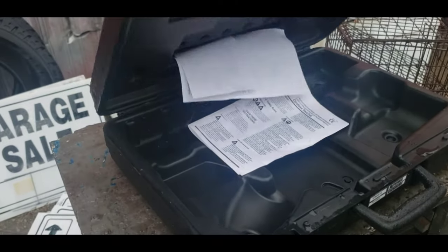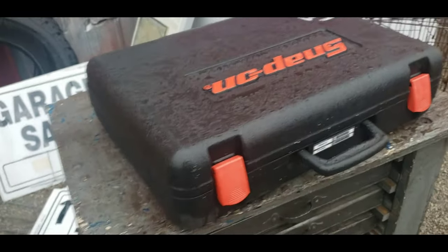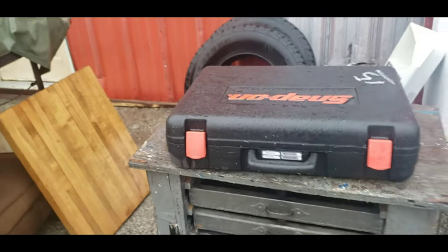Oh, it's empty. Empty box. Car duster. Yeah, but that box is $300 just for that box.